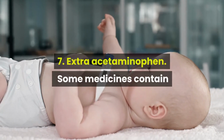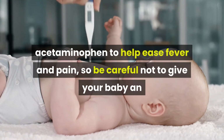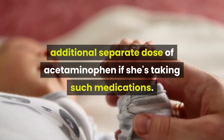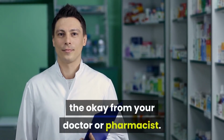7. Extra acetaminophen. Some medicines contain acetaminophen to help ease fever and pain, so be careful not to give your baby an additional separate dose of acetaminophen if she's taking such medications. If you're not sure what's in a particular medicine, don't give her acetaminophen or ibuprofen until you've first gotten the okay from your doctor or pharmacist.